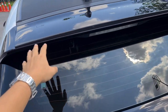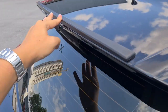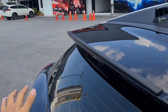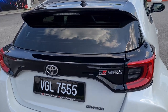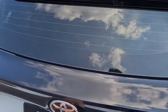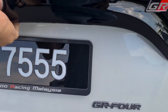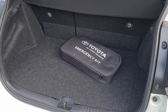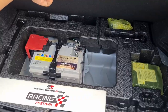Okay, and there's a rubber piece here as well on top of the spoiler. So, you see this rubber piece here, there's a further ducktail effect, okay, that I believe would have additional aerodynamic implications. So we lift this up, this famous GR4 badge. So the boot space is rather limited, okay, but then again, you didn't buy this car for sheer practicality.